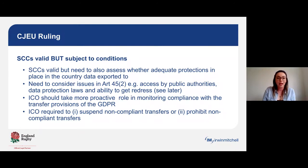So that's a quick snapshot of what happened in the ruling and where we are with the judgment. I'll move now back to Joanne to discuss what this actually means and the impact of these judgments.